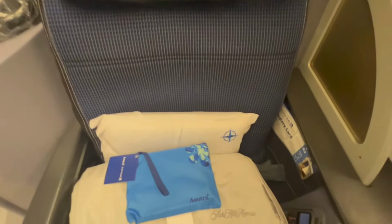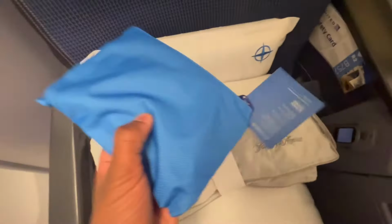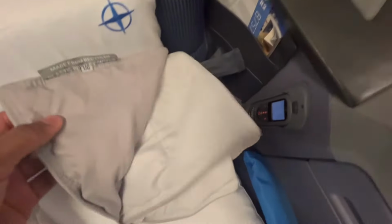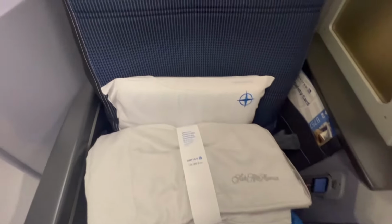Upon boarding, each Polaris Business Class seat is stocked with a premium Transcontinental amenity kit supplied from Asutra, as well as a cooling gel pillow for United's signature Saks Fifth Avenue bedding, which we'll enjoy later in flight. You're also given a thick blanket and a main pillow for the bedding. United's in-flight bedding is truly some of the best in the airline industry.